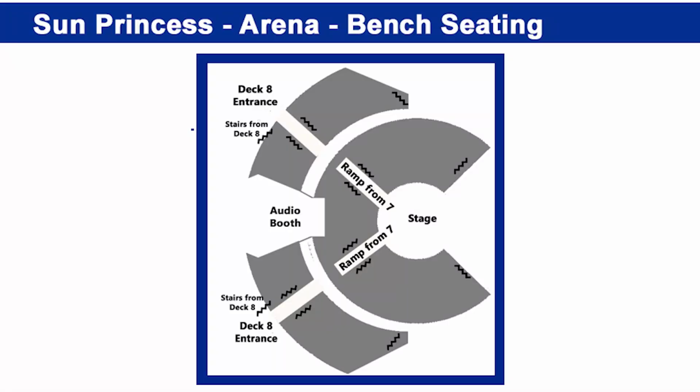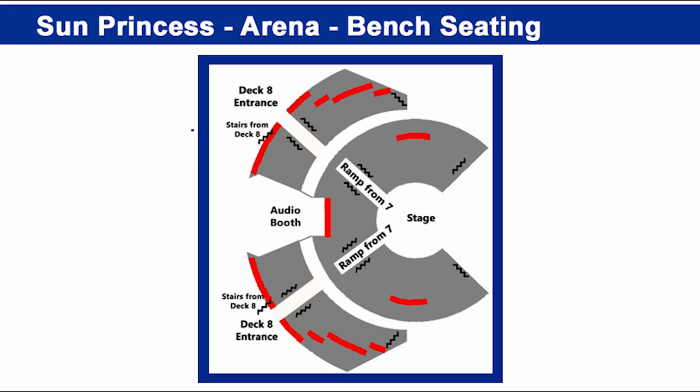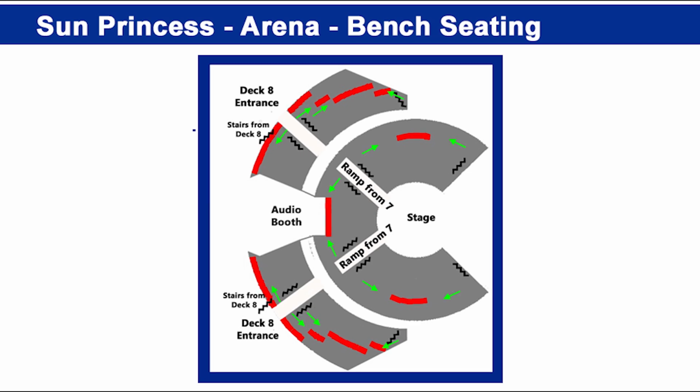Next, we'll look at the bench seats available in the Princess Arena. Bench seat locations are shown in red. As you can see, they are not that close to the stage. It's easier to access the bench seats from the entrances on Deck 8. The green arrows indicate the best way of approaching from the staircases.